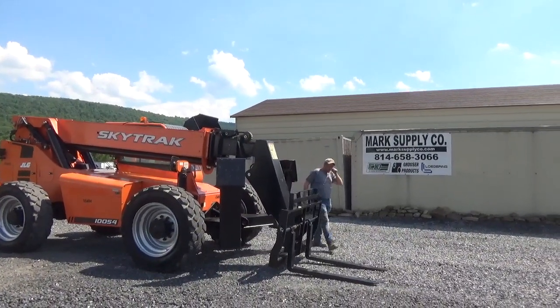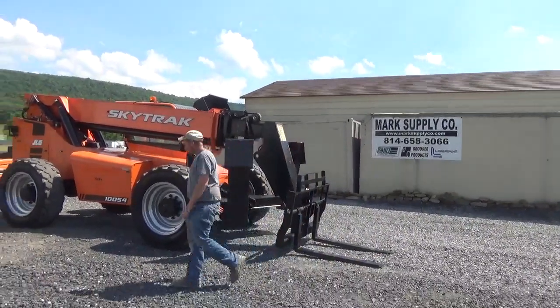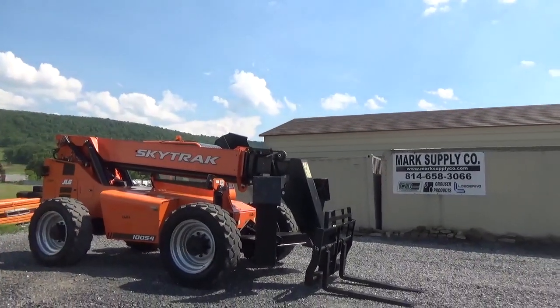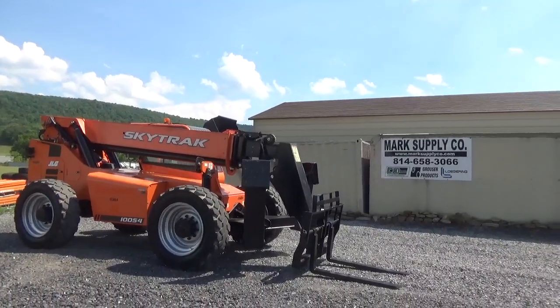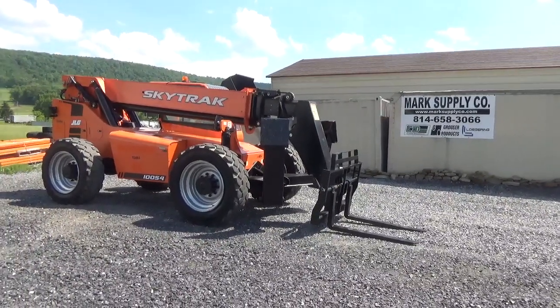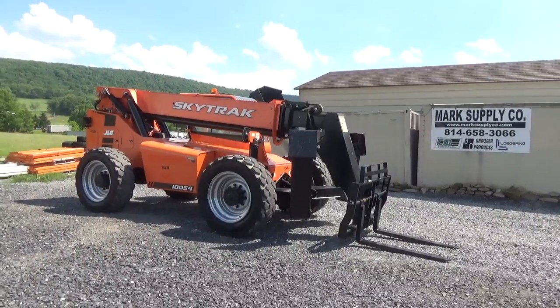SkyTrak 154, 10,000 pound, 54-foot boom. We put it all through its paces. It does everything it is supposed to do. It is a good, clean machine. Foam filled rubber, all matching Firestone Duraforce tires. 48-inch fork, 62-inch carriage. It is serviced, it is ready to go to work. It is a good, clean machine.